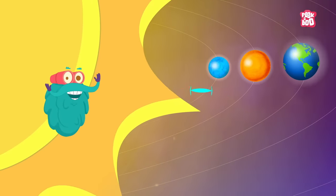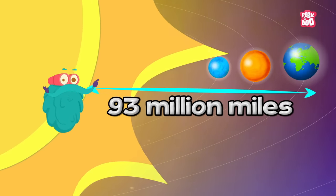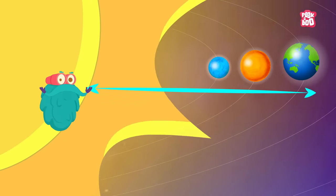Did you know the Sun is the closest star to our planet? Yes, the Sun is 93 million miles away from the Earth.